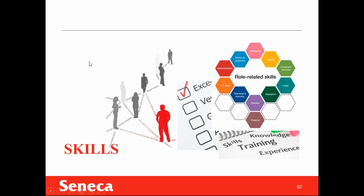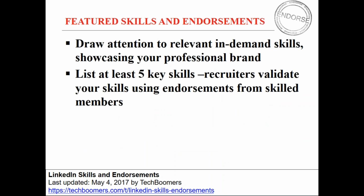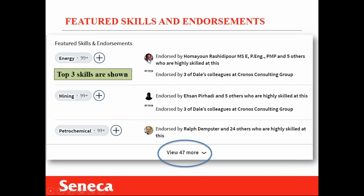Okay, and then in the skills section, we want to draw attention to relevant in-demand skills to showcase your brand. At least 5 key skills. Less than that, then you won't be shown as much in the search results. And the top 3 are shown. So make sure that you make the top 3 the most important ones, because the top 3 everybody can see right away. For more, you will have to click view more here. So most visible, most important, okay?